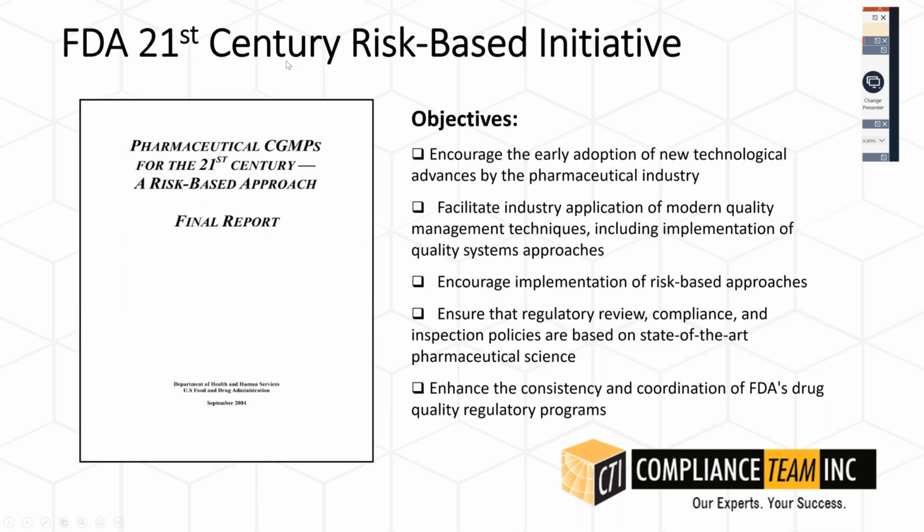One thing that contributed to this, more in the 2000s and going up through now, is a little bit dated, as you can maybe see, but it really is one of the drivers for how these things got going. But really the objectives, which I'd like to breeze through a little bit, show you that the FDA was encouraging early adoption of technology, and they didn't want technological changes to not happen because companies were afraid of how they would document it or how they would justify it.